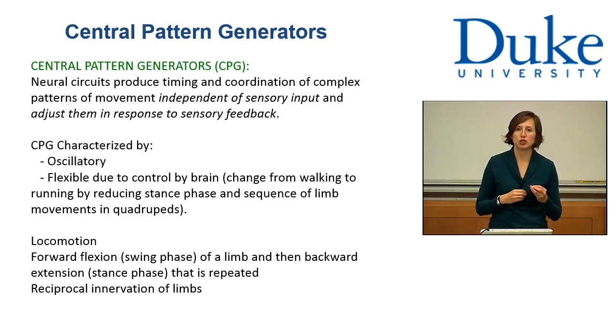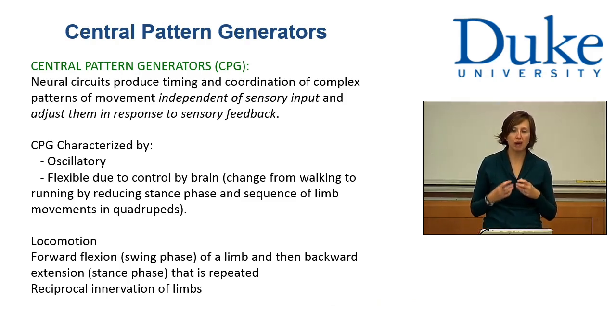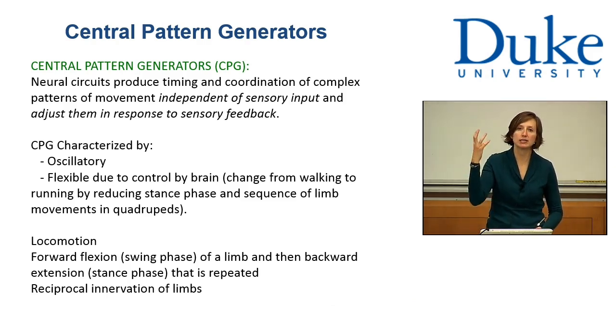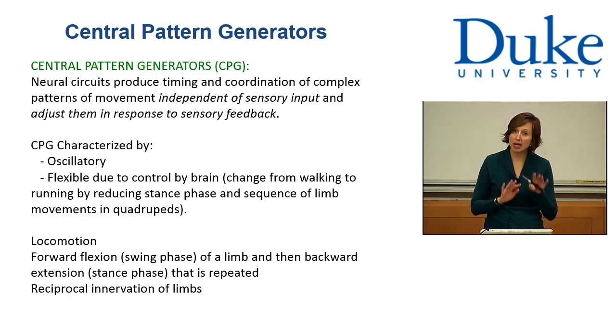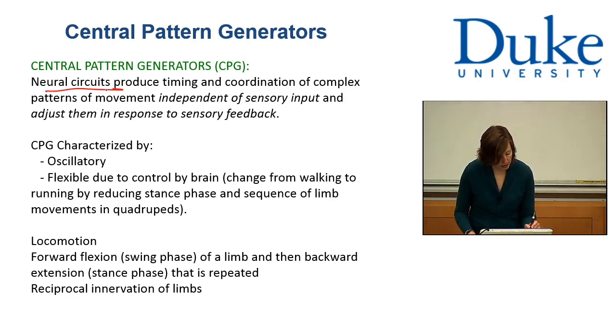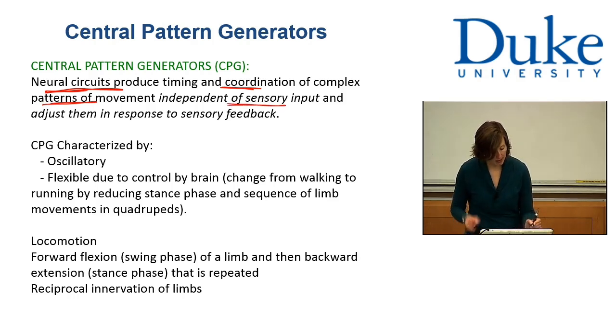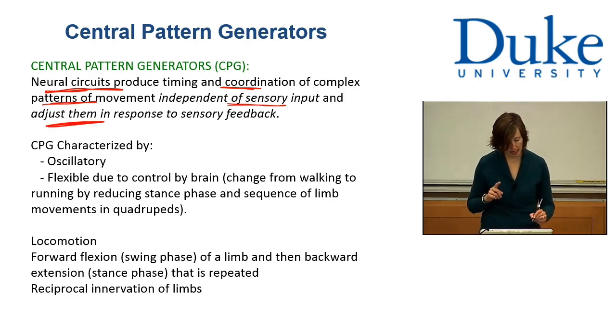That's going to move us to talking a little bit about central pattern generators, which are going to be these spinal cord centered circuits that are going to be responsible for a lot of our repetitive movements that happen in everyday life. So these are going to be neural circuits that are going to coordinate complex patterns of movement, and that it's going to be independent of sensory input to some extent, but that it can be adjusted in response to sensory feedback. And I'll give you an example.